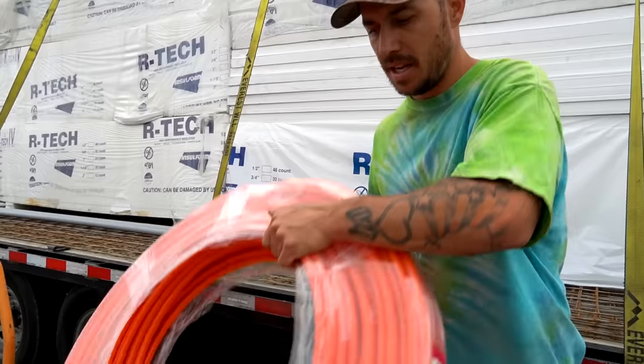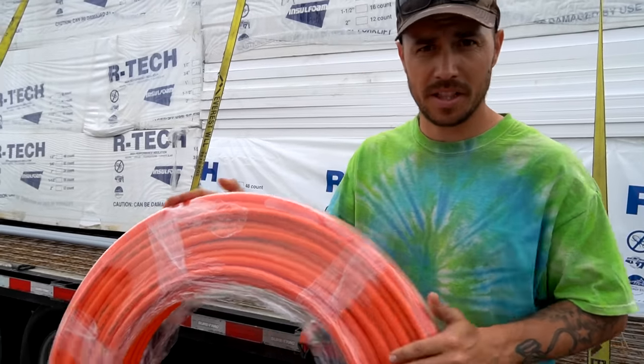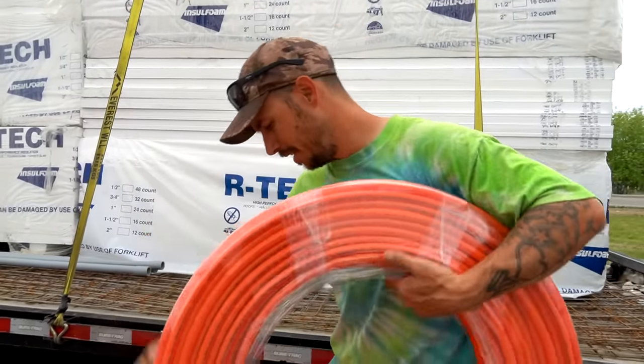We got one of the main key elements to the shop, and that's going to be for in-floor heating. This is PEX pipe. We have 9 300-foot rolls. Let's figure out how to get this on the trailer and let's head home.